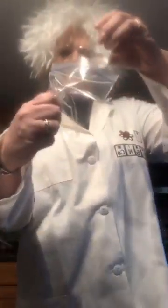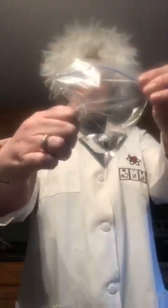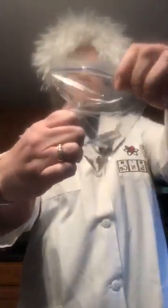Okay. So I've got it in this hand here, and I'm just going to pour the vinegar down in the other side so that they're not mixing. Okay, so I've got vinegar, and the baking soda is in my hand on the other side there, and I'm just going to squeeze out the air and then close up my baggie.